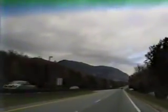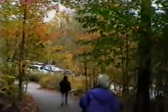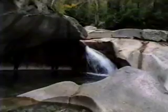Leaving the flume, getting off. We're walking. There's the basin.